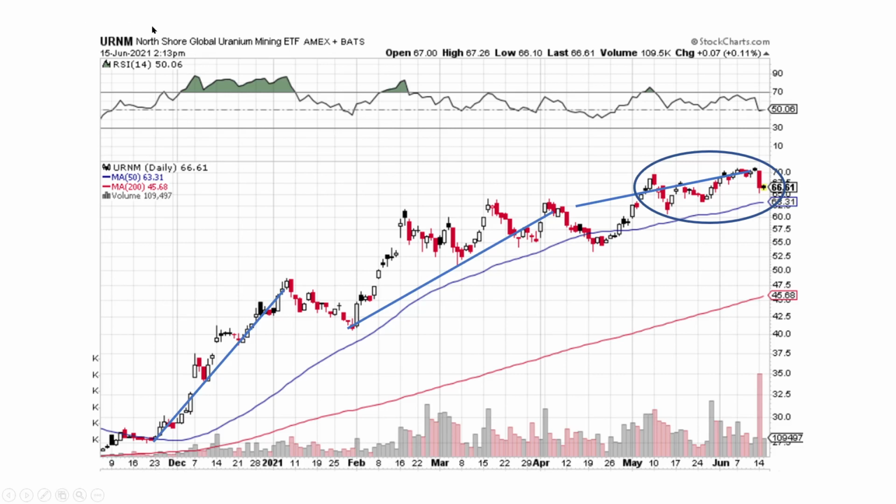So this is North Shore Global Uranium Mining. It's an ETF. Right off the bat, when I look at it, we're coming on up and the momentum is slowing. I am noticing that. Now, we came up here and you can see that this thing was contracting up against something. The buyers are starting to equal the sellers, and the buyers are getting a little bit tired. That's why the momentum, if you were to look at this, is slowing.